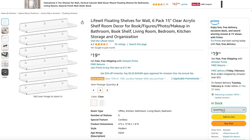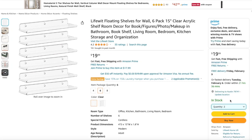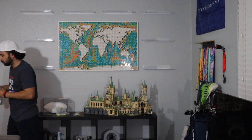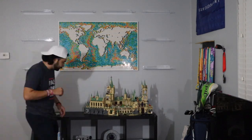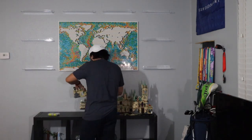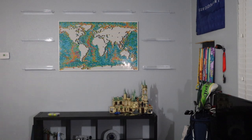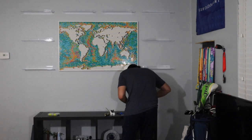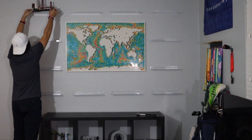The next step was purchasing floating shelving units that would be long enough to accommodate the architecture builds. I did have to move some things around in my display. There was the Hogwarts castle that was sitting at the bottom of the world map, so I had to take that out in order to make room for the 4 shelves across the bottom. I currently have 12 spots for different architecture sets around the world map, and there's definitely room to add more.